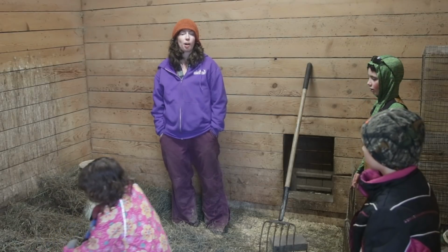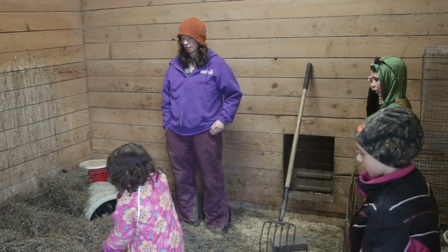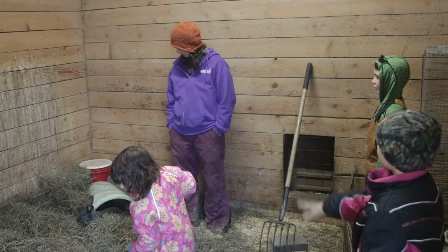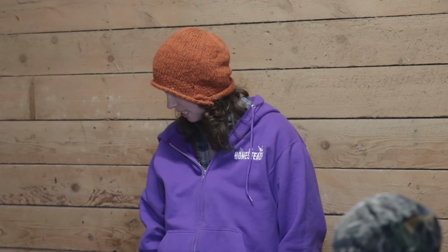Next time I want to try to palpate. I think we're past the point of being able to palpate to feel the little rabbits in there, but next time I'd like to try that. So for right now we're just kind of watching and hoping. I saw two little ears. So hopefully in another week we'll have a rabbit kindling, having babies.